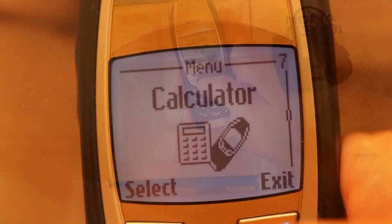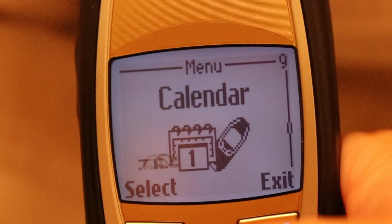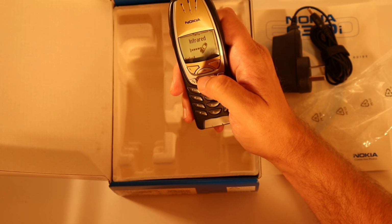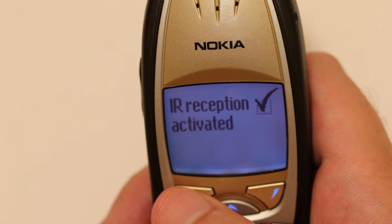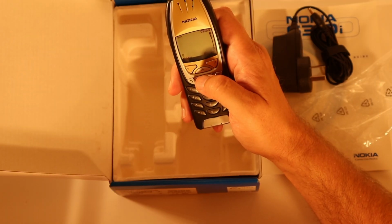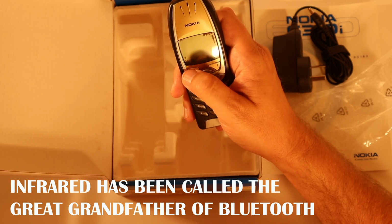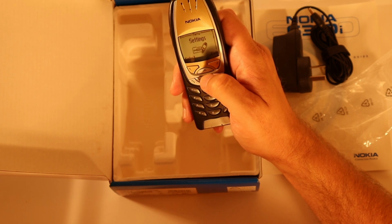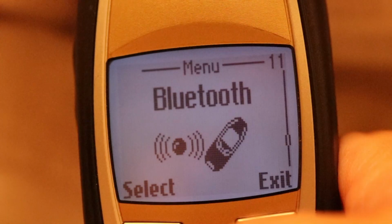Also got your calculator, your to-do list, your calendar, any businessman would need that. Then onto the more high-tech features, your infrared. I've activated that. If I had someone else here with a Nokia with infrared features, I could share data with them. And of course you've got your Bluetooth.